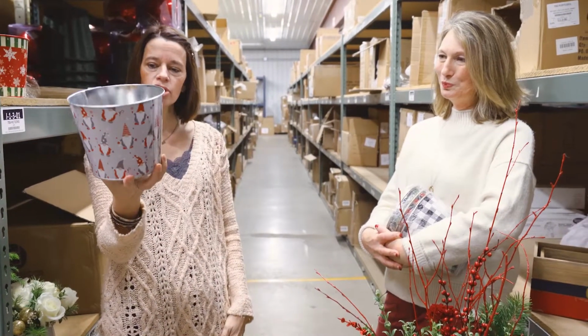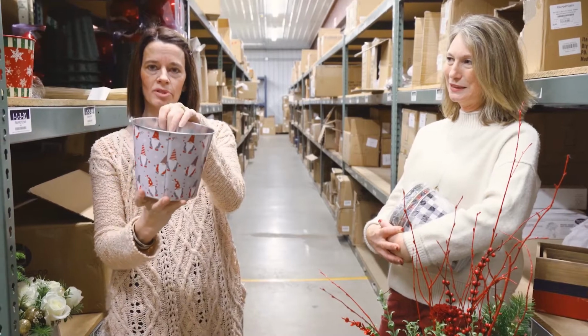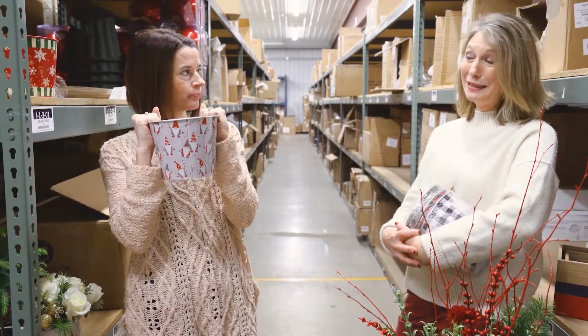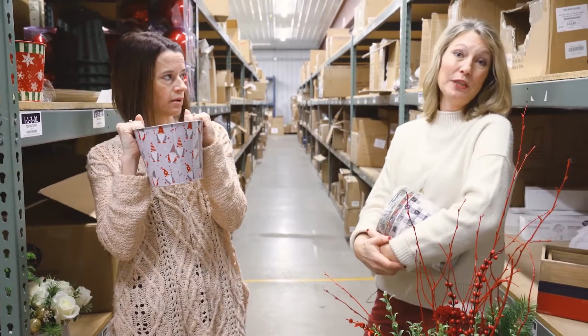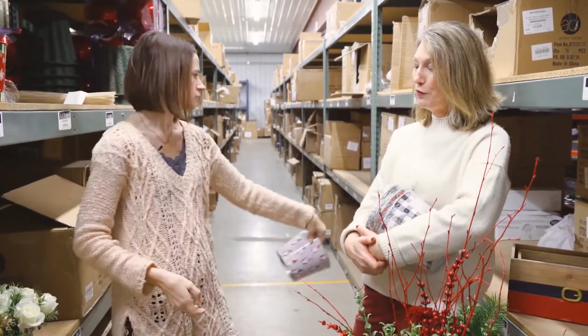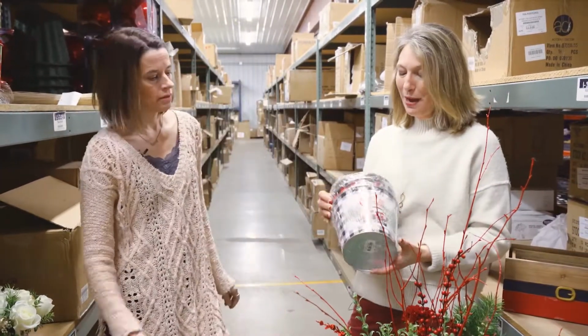But again, these just came. They were made to pair with some of the gnomes we brought in earlier in the season, but they came later. So here they are. And it's that gray and red, very popular design and color matching. Perfect for the holidays. Okay, these are one of my favorites.